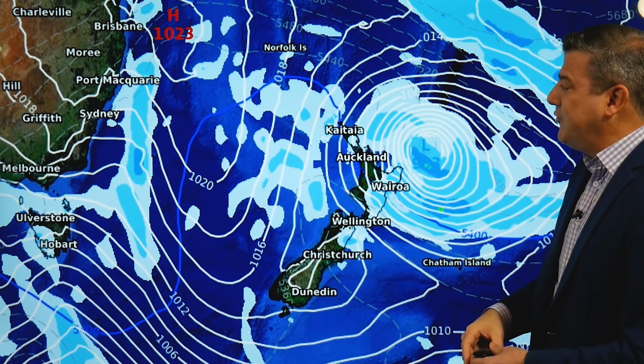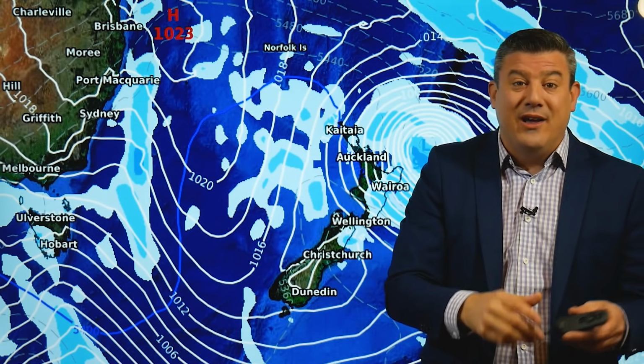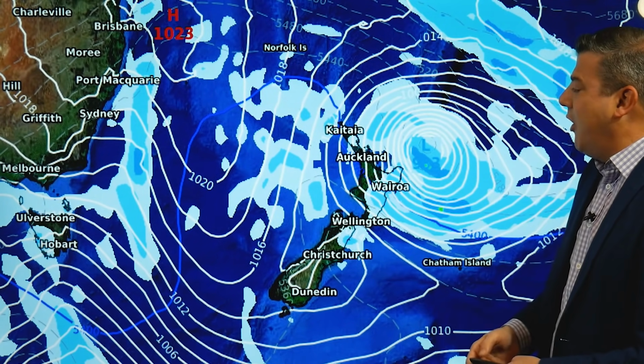Keep up to date with those Met Service warnings. And high pressure is out here locking in that cold. So the South Island's got those big frosts on the way.